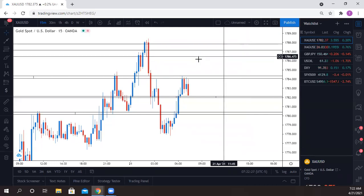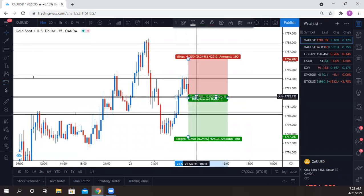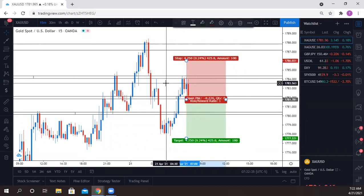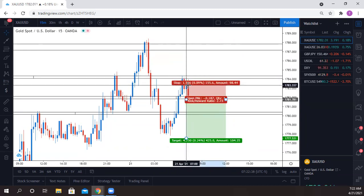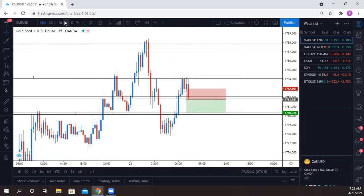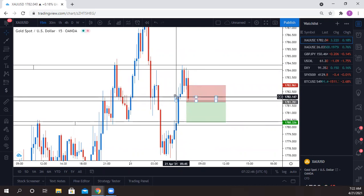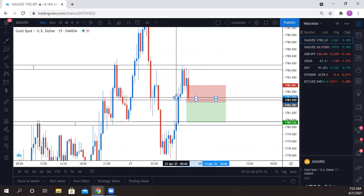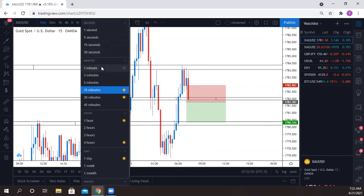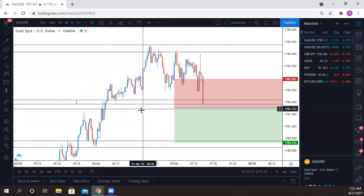So gold's getting ready to break this low here. If we break this low down here, I'll execute a sell. So let's just give it a second. I'll execute a sell in here and I'll have like a 10 pip stop. But if price starts to run against me, I will close this early. Let's just give it a minute and see if we can get a nice 1 minute low. Oh, it didn't even create one yet.